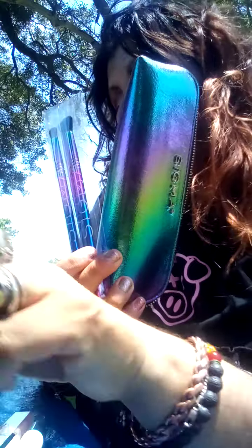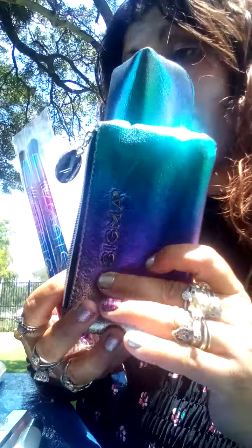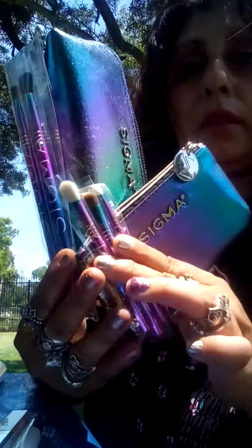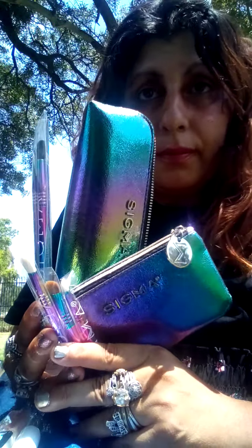And if you want to compare the two, so that's the big one, which is called the Beautiful Pride brush set, and then the smaller one, which is the Color Me Proud mini brush set. So those are both of them. The big one and the little one. I'm glad I got a hold of those while they were on the website. And I don't know if they still are. Maybe.